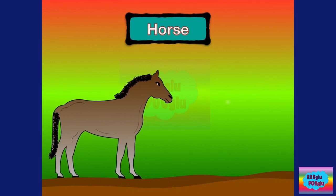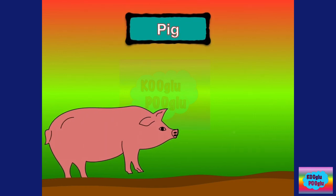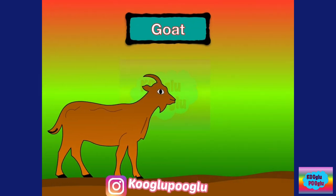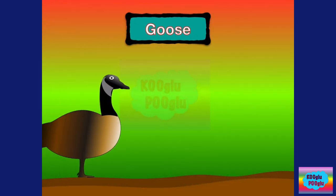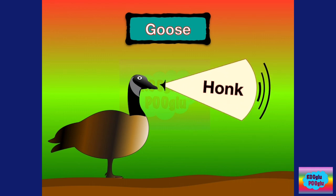Here we have a horse, and a horse says, neigh, neigh. Here we have a pig that goes, oink, oink. Here we have a goat, and a goat goes, bleat, bleat. Or meh. Here we have a goose that goes honk, honk, honk.